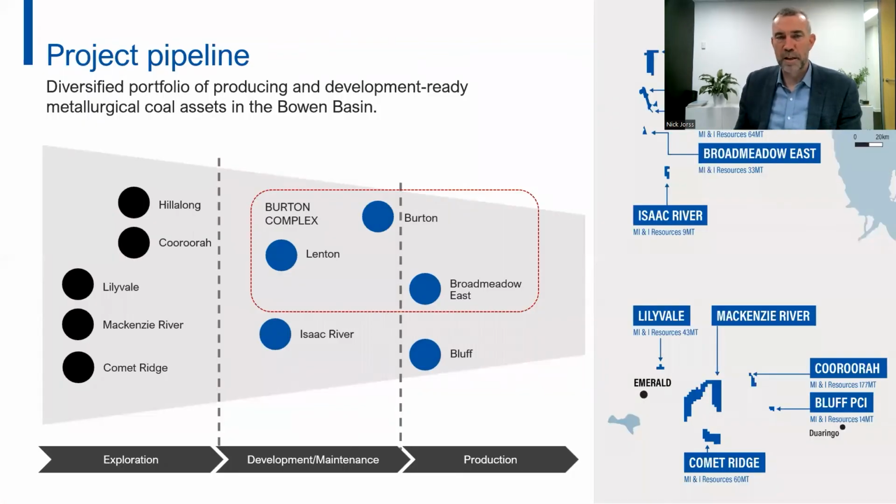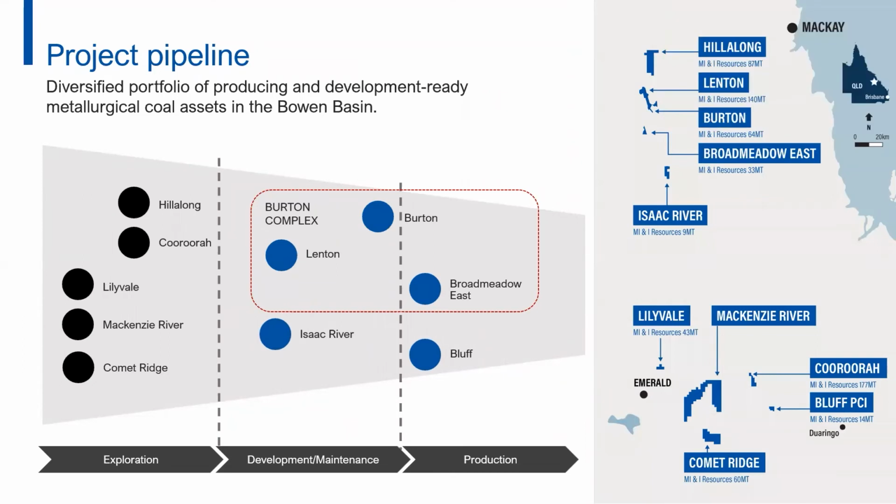So look, in summary, this is our snapshot of our project pipeline. 2 mines now in production, Broadmeadow East and Bluff. Burton, which forms the biggest part of that Burton complex, will be coming in, as I say, very early next year. And Lenton follows behind that. That's the only one of those in that complex where we need a final approval, federal EPBC approval. The rest of it's fully approved, state and federal.